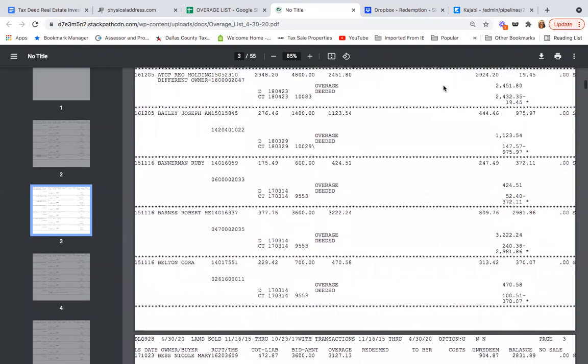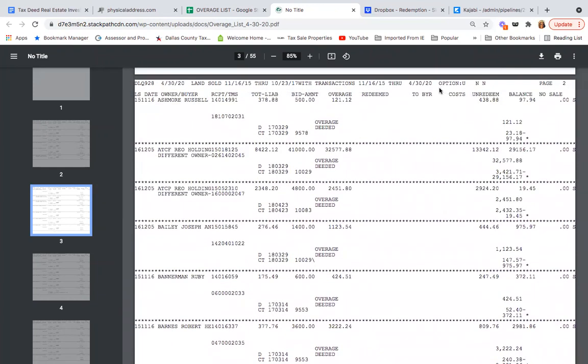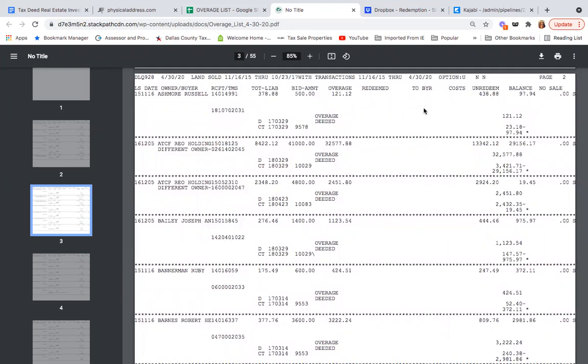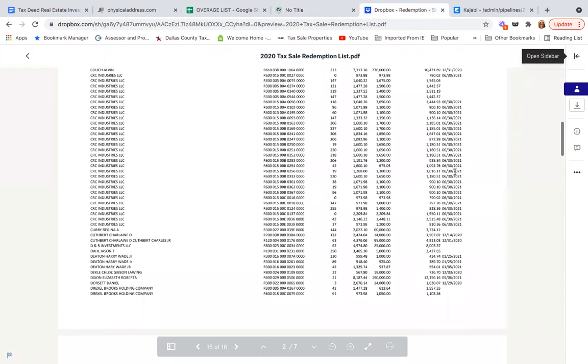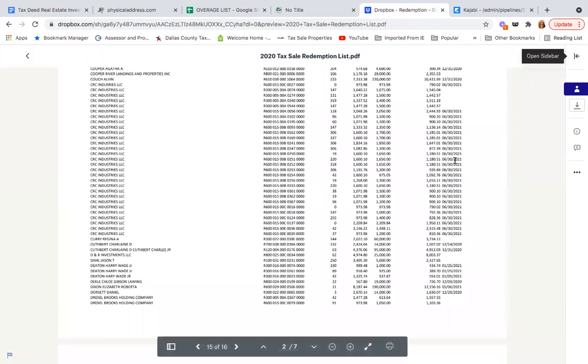One of the most important things you should know when you're working in different counties is understanding the different codes. Like it says option U and it has NN. I did call the county and asked what option U meant, and they said it's unredeemed. I'm noticing that a few of these counties are now starting to let you know if the properties on the overage list are redeemed or not. On this list, they actually show when they have been redeemed, which I really like. It's a good thing.